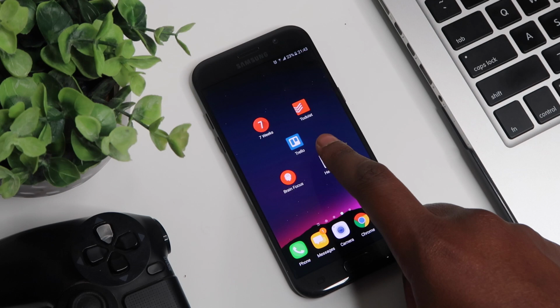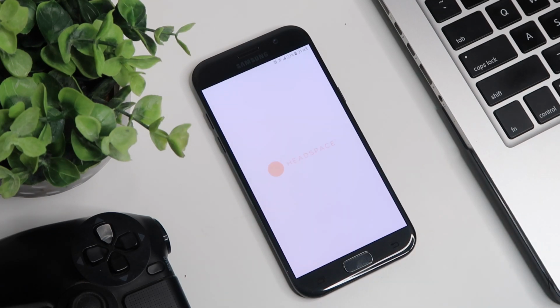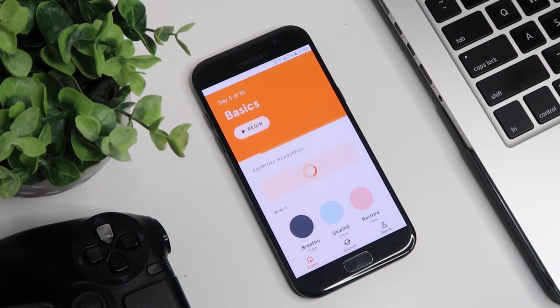The next app on my list is Headspace. For those who haven't heard of it, Headspace is a guided meditation app that allows you to practice mindfulness. I have found that it helps me remain calm in extremely stressful situations or extremely frustrating situations when I'm anxious. It really helps me remain calm and just focus on the things that actually matter.